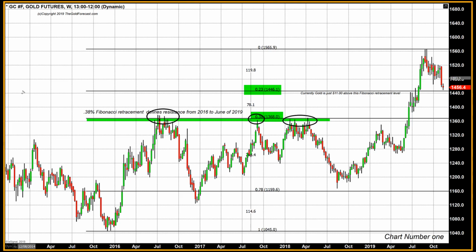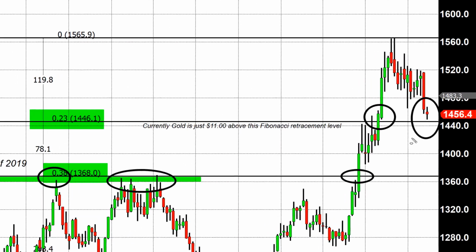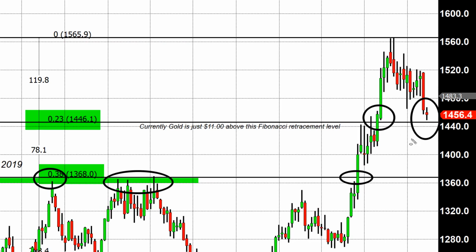The other thing that really defines that particular area is the fact that when it finally did breach that price point, and that's right here, what we see is a tremendously long weekly candle. In other words, an extremely solid rise. We also see that kind of activity when we breach the 0.23% retracement level, which brings us to the second thing that we want to look at, and that is current pricing right now is within about $10 or $11 from the 0.23% retracement level at 1446.